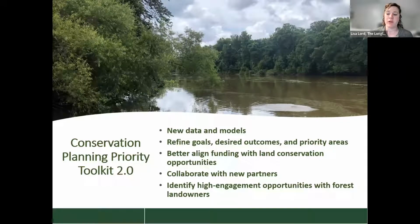We also have more of a focus on parcel connectivity and climate change in this new model, so it's much more forward looking. And we'll be using this conservation plan and information from the landowner survey to refine the partnership goals, desired outcomes, and priority areas, better align our funding with land conservation opportunities, find collaborative opportunities with new non-traditional partners, such as the industries that are in the basin, and identify high engagement opportunities with forest landowners. And this new map will also be hosted online.